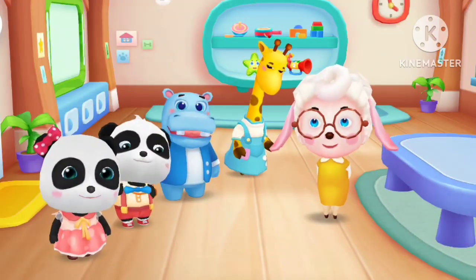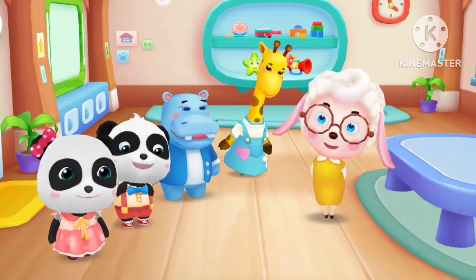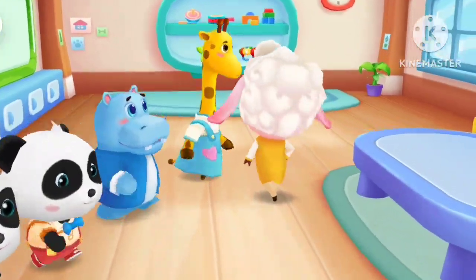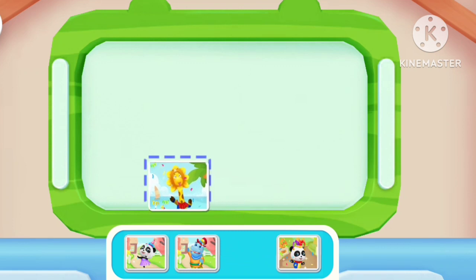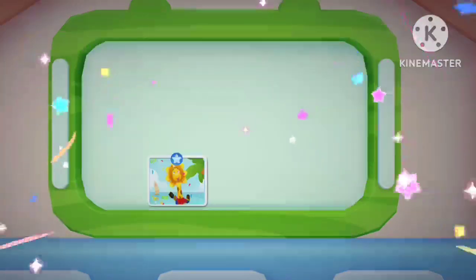Kiki, Mew Mew, Hank, Lulu. Remember your friends' names. You will be good friends with each other. Let's decorate our classroom. Hang the photos you like on the wall. I like your photos. The classroom is beautiful now.